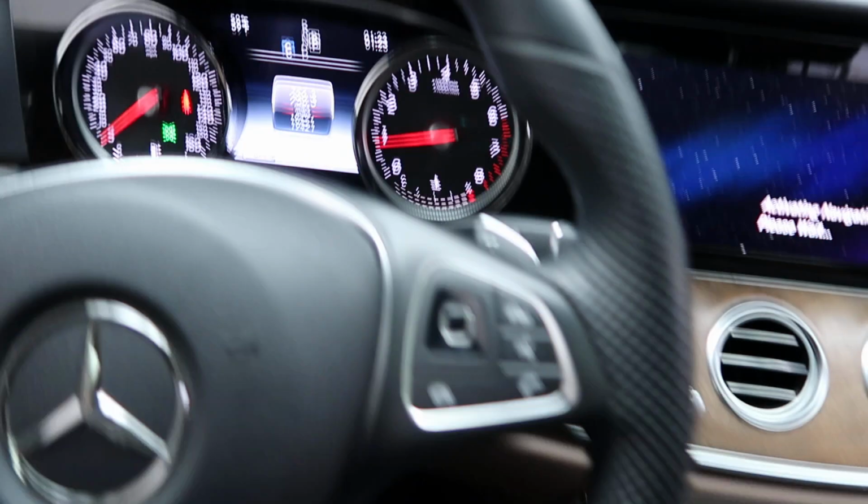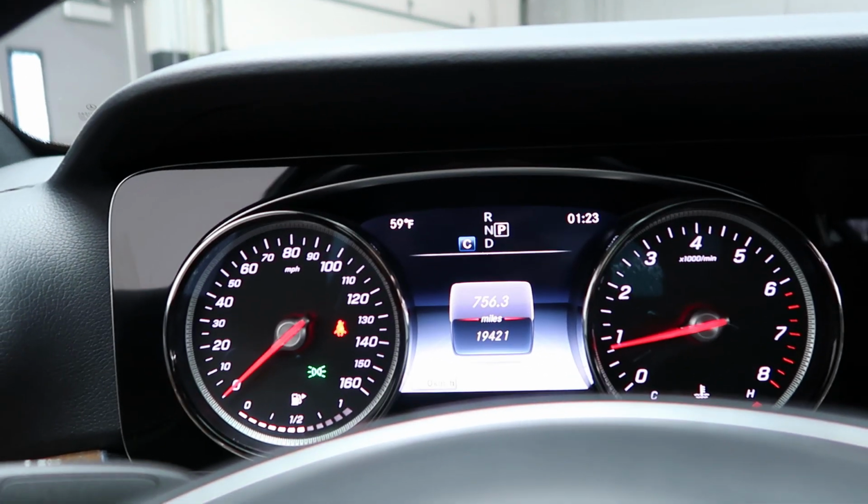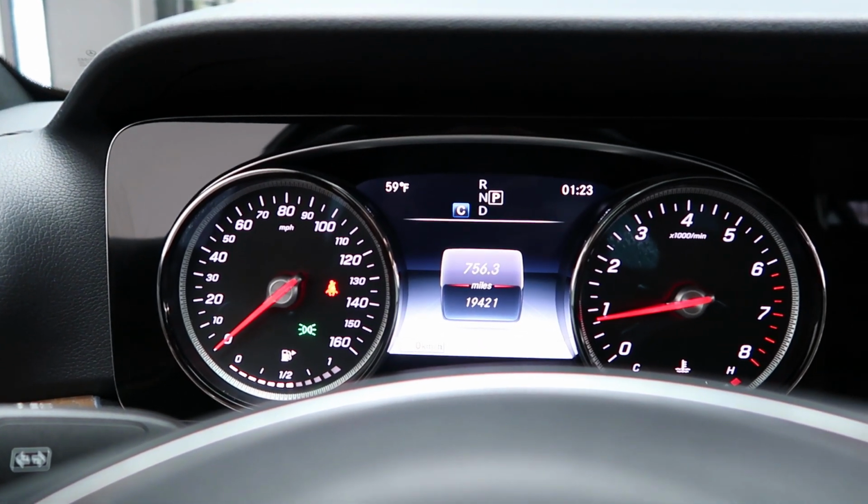This E-Class has 19,421 miles, Carfax and service records available online.